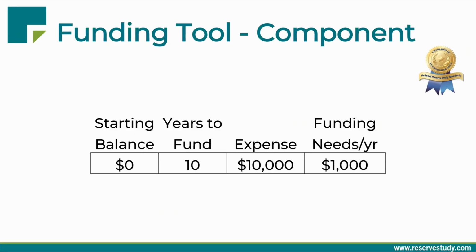That's pretty simple. But if the association doesn't make all its budgeted reserve transfers and gets to the 5-year-old point, halfway to when it needs to be replaced, but only has $2,500 set aside instead of $5,000, then the association has 5 years to fund the remaining $7,500 needed to prepare for this $10,000 expense. That's $7,500 over 5 years. So now the reserve funding needs for this component are $1,500 a year. In other words, getting a little behind on reserve funding has made the reserve funding requirement for the remaining years much higher. They are clearly in catch-up mode.